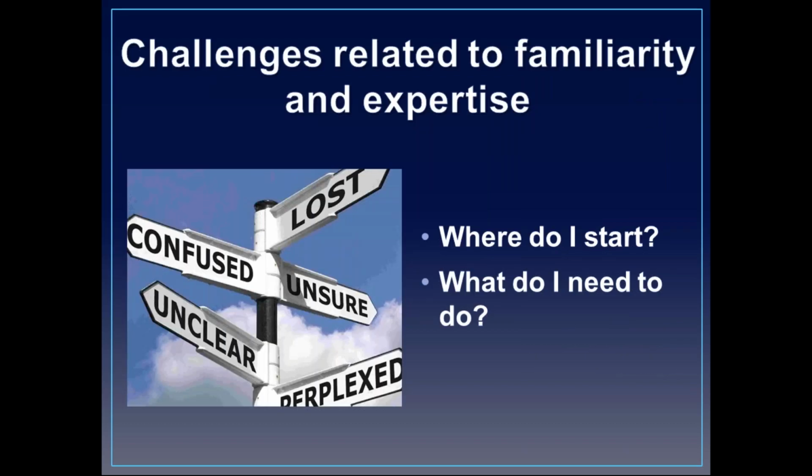The third set of challenges I wanted to look at relate to expertise. Students might be open in principle to developing criticality, but maybe not sure how to go about it or to gain practice. I think that was something which came out quite strongly there in your poll. So for such students, we can provide them with a process with key steps to follow in order to develop a systematic approach and to build their early confidence.